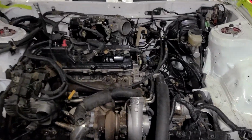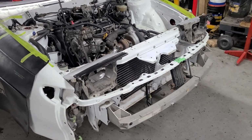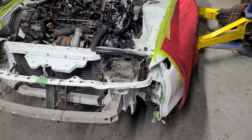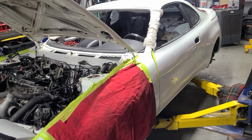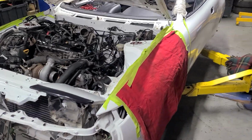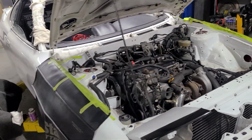Just showing you our latest project here. It's a ST185 Toyota Celica 1992 GT4 that we will be completing the restoration on. The car was a right-hand drive, like parts car basically. We swapped it over to the left-hand drive setup.